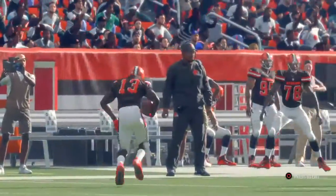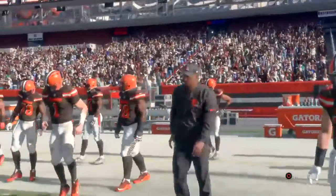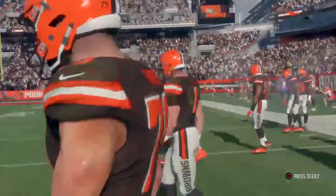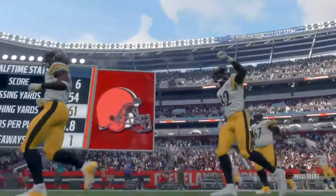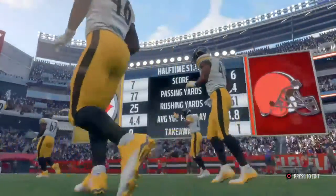Thanks, Brandon, and welcome to our EA Halftime Report. I'm Larry Ridley. Both the Browns and the Steelers are having some trouble moving the ball through the air. The yardage totals are low, and that's helped play into what was a low-scoring first half. All right, let's do it. Here's a look at the first half highlights.